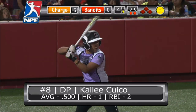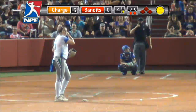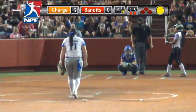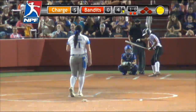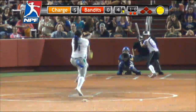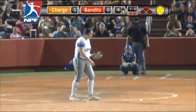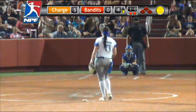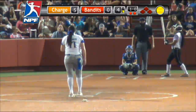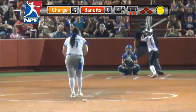Here's Kylie Quico. This is her first official at-bat. She walked back in the second inning for one of the rare Bandit base runners. I noticed tonight, Mike, that Quico is actually wearing Alex Booker's old jersey. Yeah, that's because it's the purple. She did have number 8 on in the orange last night, but with the change to the cancer awareness jerseys, it was probably a quick turnaround there. One-on-one to Quico.